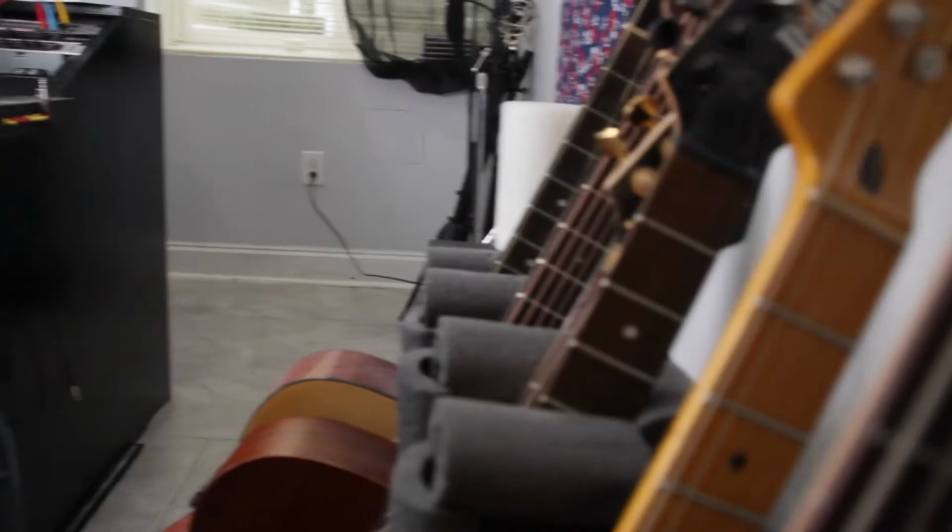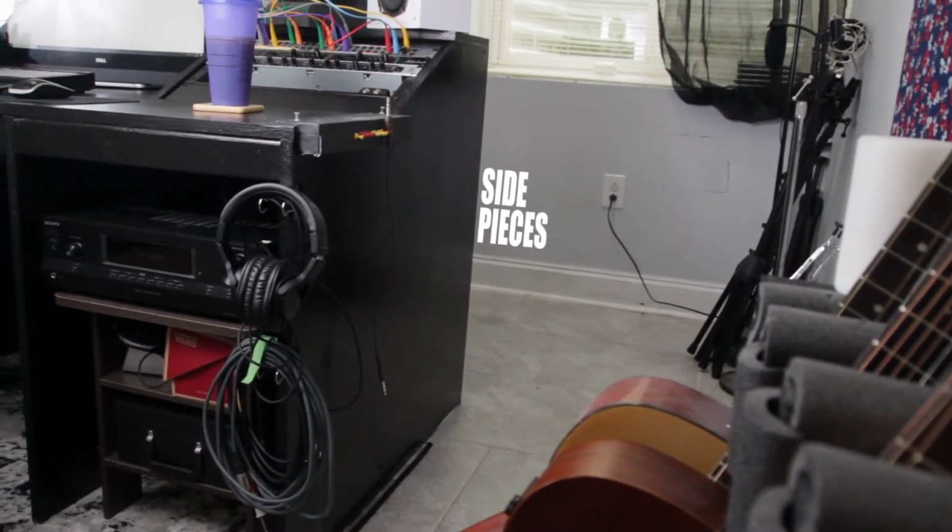I bought the first piece of wood. I put it to the side and I knew that it was time to move on to the most complicated part of this build, which is the side pieces. Okay y'all, package secured. Got 4 big pieces of plywood. Ready to build this thing.